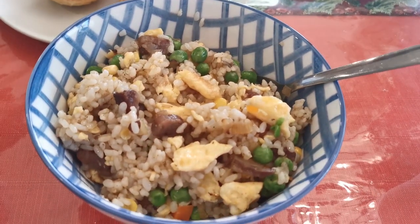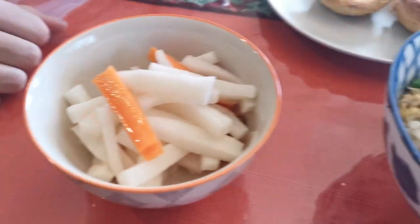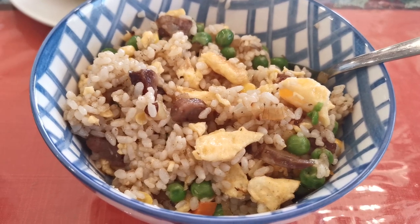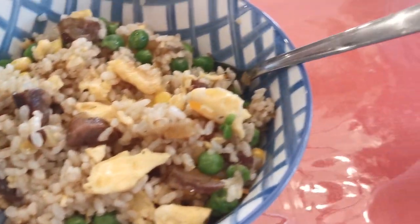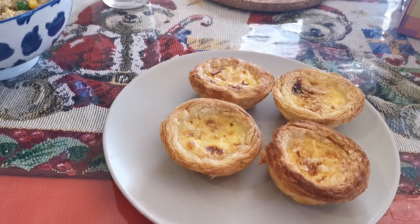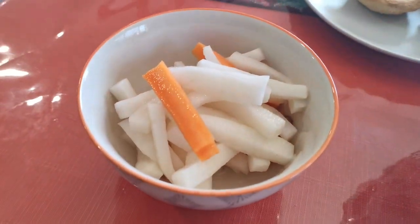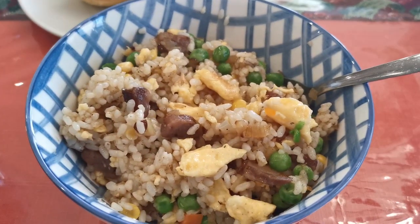Yay, food. Oh, that's stinky. We've got fried rice with Chinese sausage and egg and peas. Oh, and a bit of carrots. Milk. Egg tarts that we just put in the oven from frozen. And the stinky, stinky homemade pickles. Bon appetit!